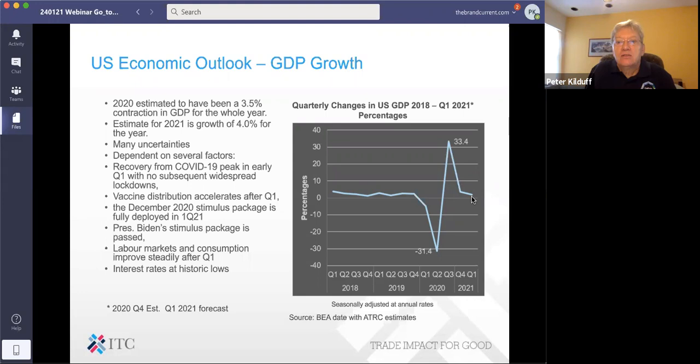And in quarter four of 2020, the estimate is that the economy contracted about 3 or 4. So in quarter four, it actually grew slightly. In fact, pretty much close to the historical average. And then in quarter one, it's expected to continue that. So the overall estimate is that for 2020, the US economy will have contracted by 3.5%. And in 2021, it's estimated that the economy will recover to grow at 4%. So that will be above its long-term average.